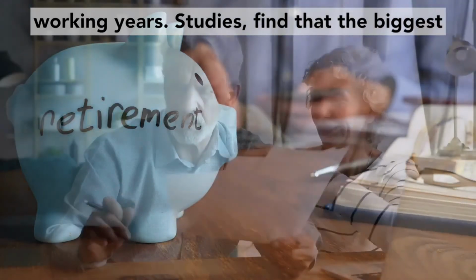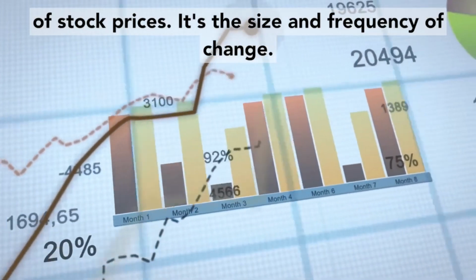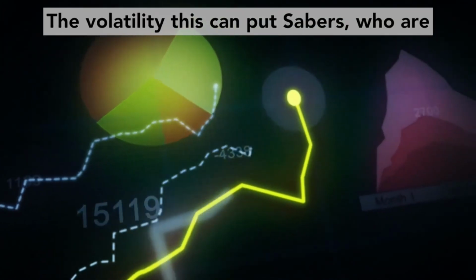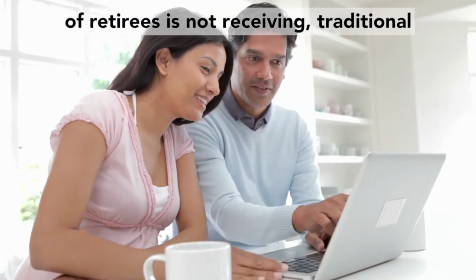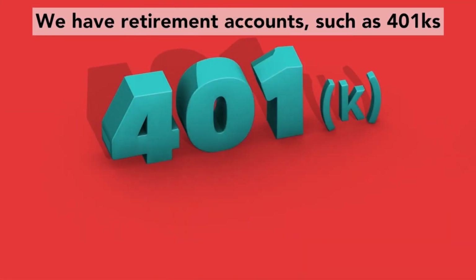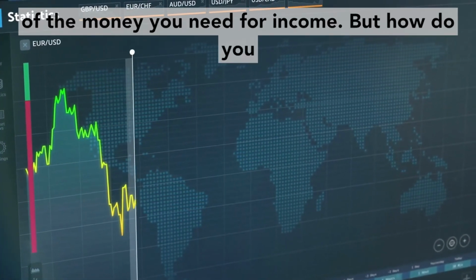As a good saver, you've been putting away money during your working years. Studies find that the biggest fear of retirees is running out of money. Market volatility isn't just the downward movement of stock prices, it's the size and frequency of change. The more dramatic the ups and downs, the higher the volatility. This can put savers who are newly retired or a few years away from being retired at greater risk. Today's generation of retirees is not receiving traditional pensions as our parents or grandparents did. Instead, we have retirement accounts such as 401ks or 403bs. These accounts typically expose your money to market risk. The last thing you want right before retirement is to lose a portion of the money you need for income.